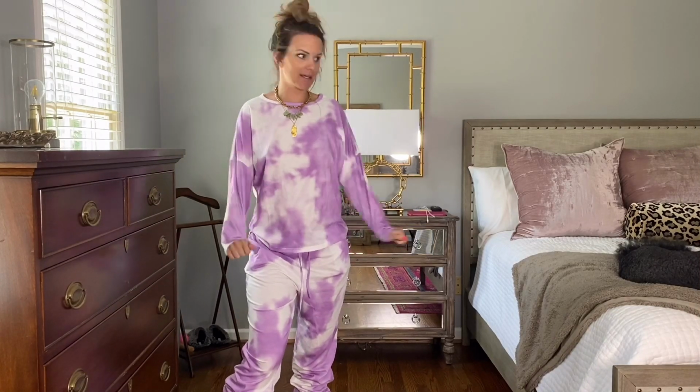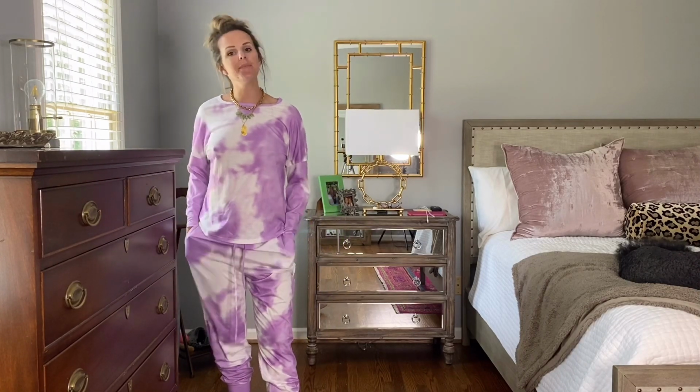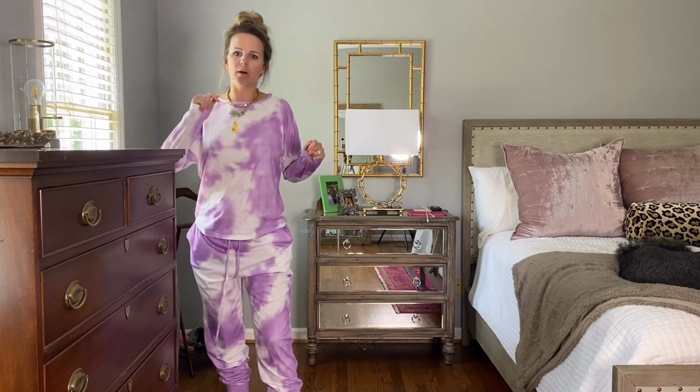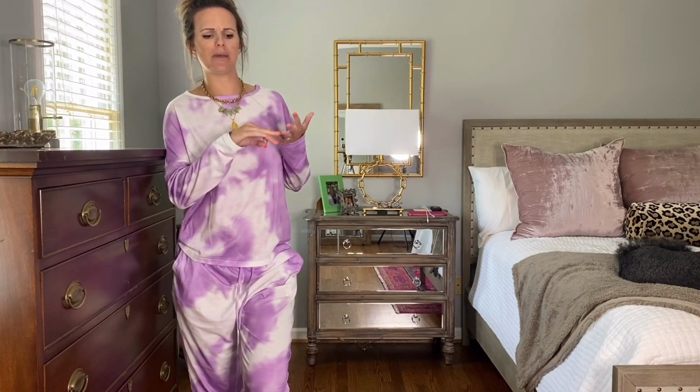Okay, so here is the other set. And again, like I said about the other one, they did have multiple color combinations in this one as well. I'm not usually a big purple person with tie-dye, but I just thought this was really fun and it was different for me and that's why I did it. But I think they had a green, a pink, a blue, and almost like a sand color. So it was very light. But I just thought that these were fun.